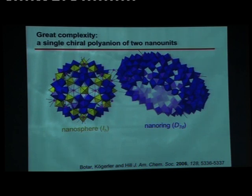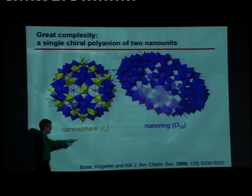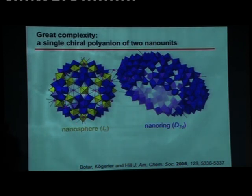That's just part of the unit cell, huge thing. So here's this nanosphere, and it's connected to a giant nanodonut or nanoring. And very interesting point group symmetries. And they're together.